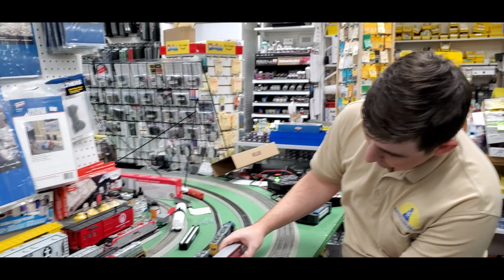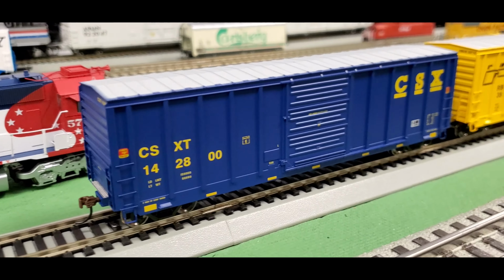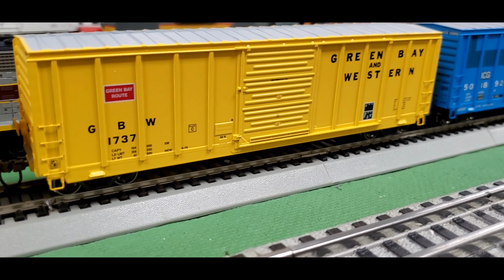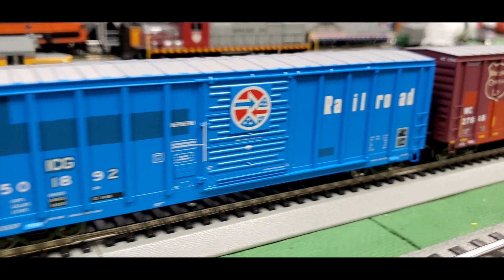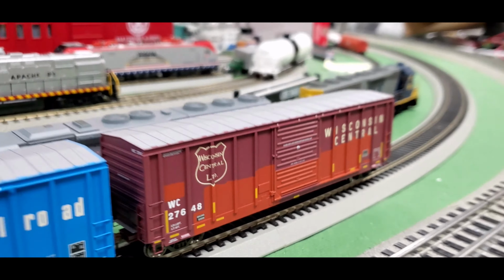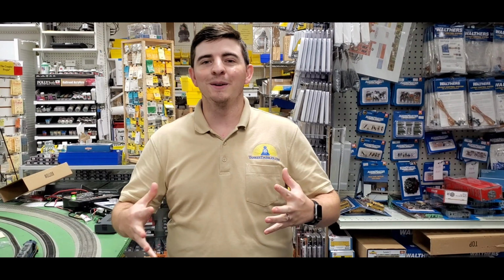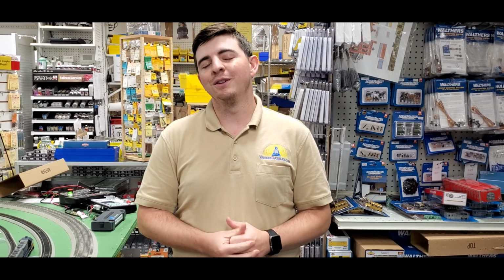If you take a look at what we have here, we have a whole bunch of different variations. We've got CXX there, the Railbox, the Green Bay and Western, another prime for grind car. You can see we've got some patchwork happening up there, and then we've got the Wisconsin Central one that I showed you a minute ago. So these are really great looking cars. As I said, I know sometimes we don't have a ton of money that we want to spend on our toys, but these are very economical cars that we can put on our layout and create a nice long train to recreate what you see out there in person.